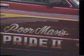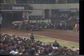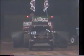Well, John's a very interesting individual. He's a very successful businessman. His family is very, very involved in his pulling efforts. He used to run this truck a few years ago without the supercharger in another category. He stepped up to the supercharger, running with the big boys, if you will, and he's very, very competitive.